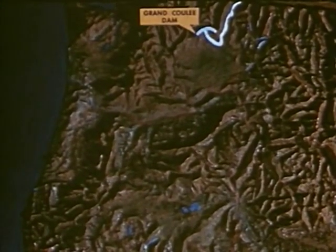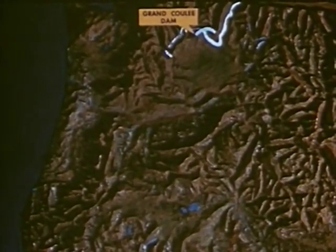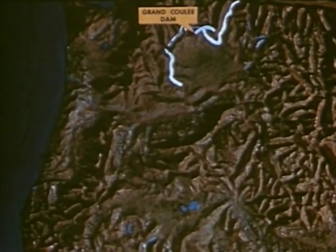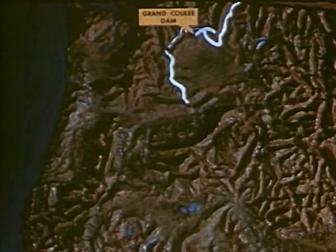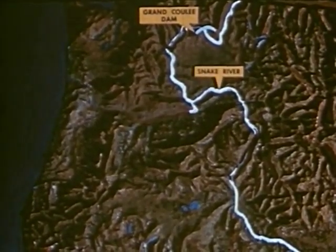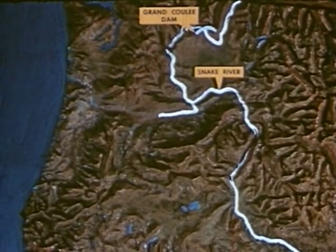The upper Columbia flows through deep gorges and over swift rapids. Here, the river is put to work by the giant Grand Coulee Dam. From Grand Coulee, the Columbia flows through Washington in a great curve called the Big Bend until it reaches its largest tributary, the Snake River. Then it turns west and runs into the Pacific.